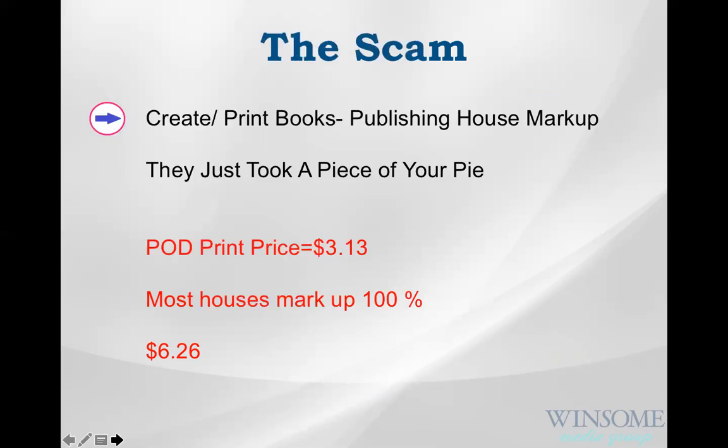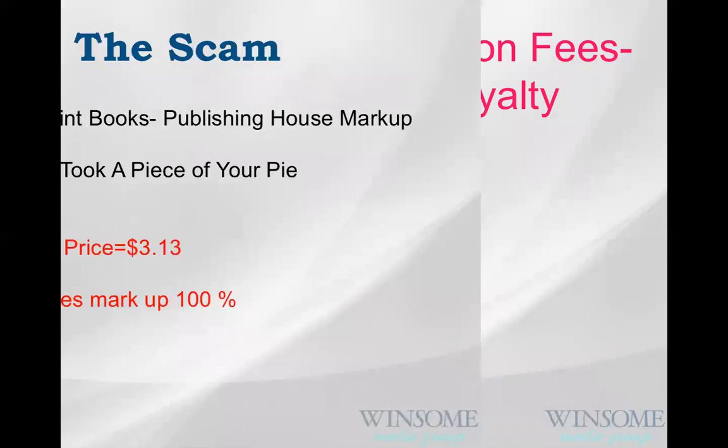To me, that is as senseless as if I went and asked Kinko's to create a business card for me. They did the artwork, they printed it, and then they gave it to me and said, hey, by the way, we get $2.50 of every single client you sell with one of those cards. You would absolutely say, no, go pound sand. But most people don't understand the contract that they're signing with the self-publishing company, and they don't ask the question about how much you mark up the book. That's where the pieces of your pie start disappearing.